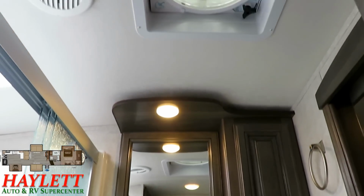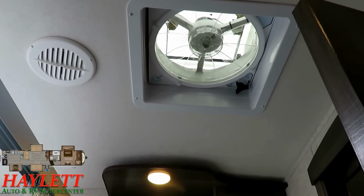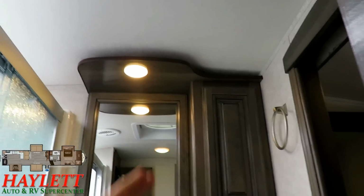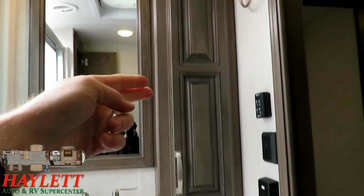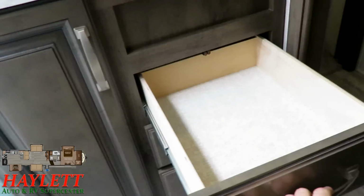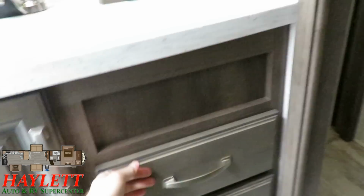MaxxAir fan. Again, 3 MaxxAir fans in this thing, all with wall controllers, so you can power up, down. It has 4 speeds. I mean, what more do you want? I like this extra toiletries storage right there. Nice touch. And these are no joke, man. You've got more plywood full extension drawers even in the bathroom. This is just well done.